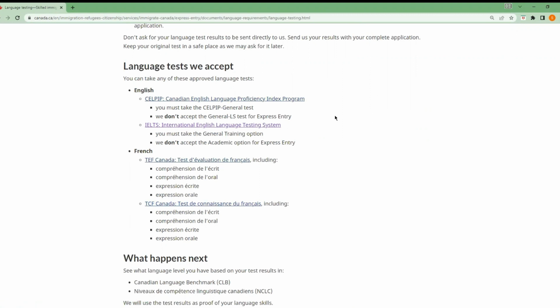So if you're preparing or have the intention of immigrating to Canada, here you go. This you must do. It's a must. It's the first thing you have to do before you even think of anything else. So you have to write the language test first if you're thinking of immigrating to Canada. Whichever is available to you, you can write that, but the IELTS is, I think, the general one that everyone writes when it comes to English. And then you can see what your score is.